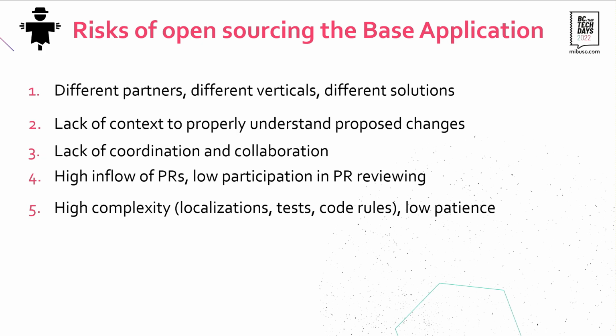Then also something that might be a challenge for developers who contribute to the base application for the first time is realizing how complex an application that one is. Even with a single line of code change, multiple things can go wrong. So very often, changing that line of code is the thing that takes the least time. We've got localizations that can fail. We've got a huge test suite that will fail. We've got code rules that you can violate. So there's actually a whole lot of things that need to be done. And if there's one thing that a lot of developers don't have, it's patience. So this is also something that needs to be tackled.